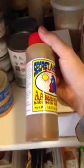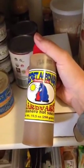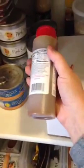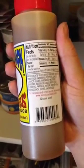I've got my favorite hot sauce in the world, Aardvark. If you've never had Aardvark sauce, you should try it. It's so good. Get me some hearts in here if you've tried Aardvark, if you're a hot sauce lover. I just like hot sauce that actually tastes like something. It's not just spice, and these have different carrots and mustard and stuff in it.